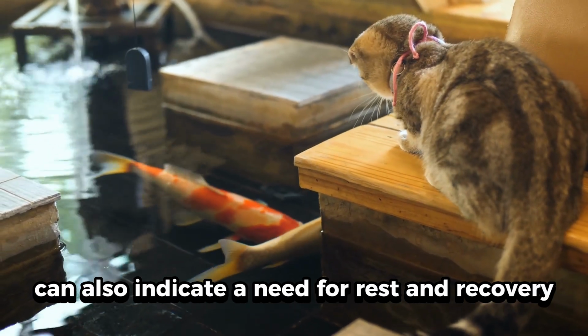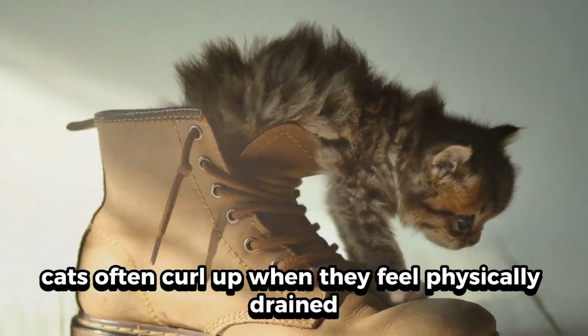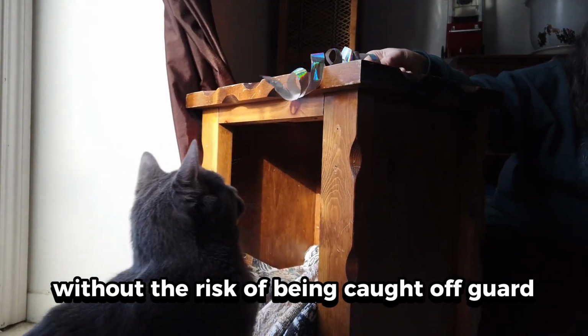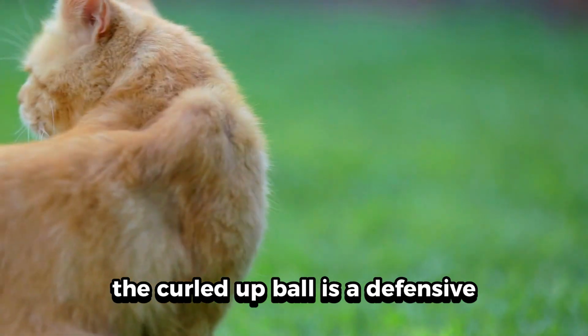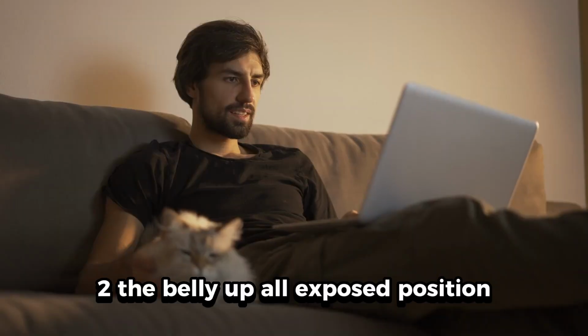This position can also indicate a need for rest and recovery. Cats often curl up when they feel physically drained, allowing themselves to fully relax without the risk of being caught off guard by a potential threat. In essence, the curled up ball is a defensive yet restorative sleeping posture. 2. The belly up, all exposed position.